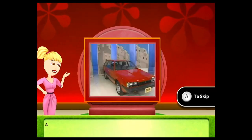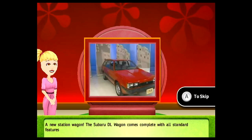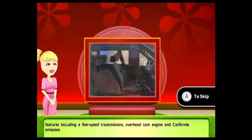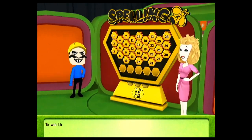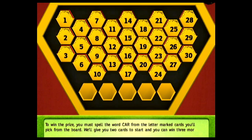Let's see what you'll be playing for. A new station wagon. The Subaru DL wagon comes complete with all standard features, including a 5-speed transmission, overhead cam engine, and California emission. You can win it playing Spelling Bee. To win the prize, you must spell the word car from the letter marked cards you'll pick from the board. We'll give you 2 cards to start, and you can win 3 more.